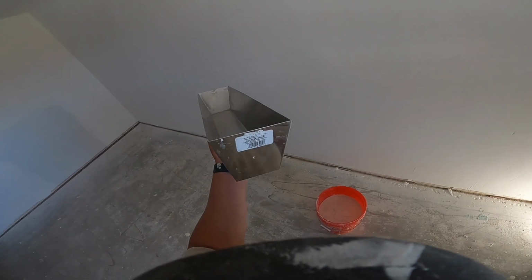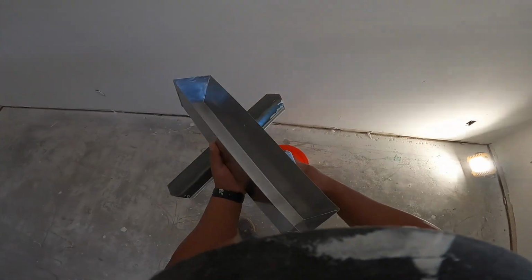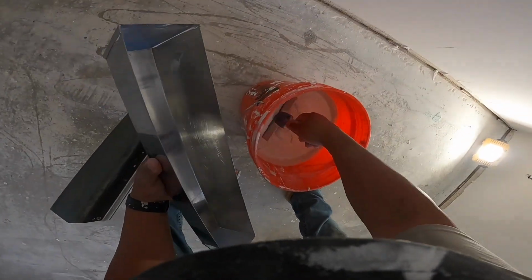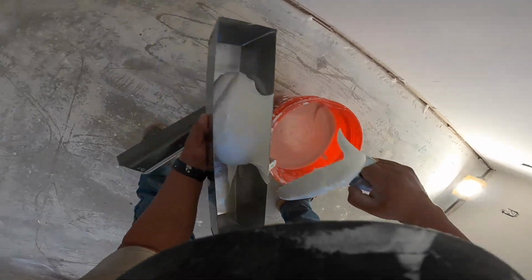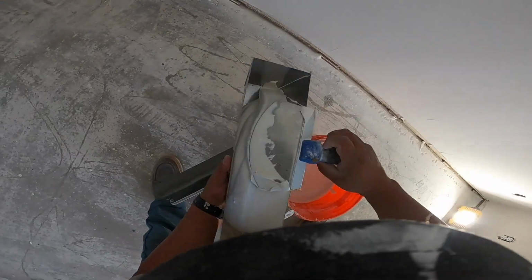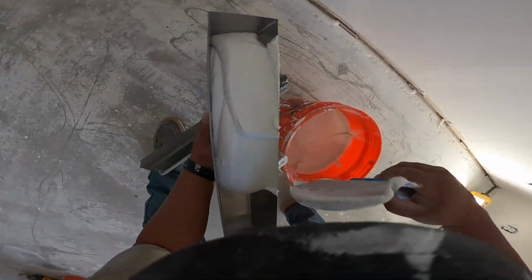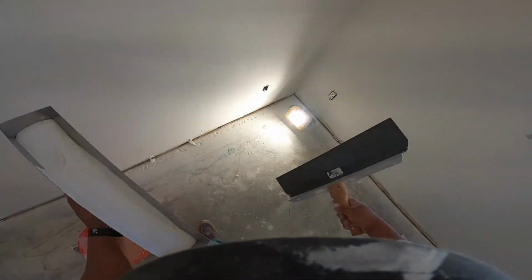All right guys, we're gonna start doing our texture. 24-inch pan. What is this? I think this is a 24-inch pan. 18-inch knife. Santa Fe smooth, 80-20.